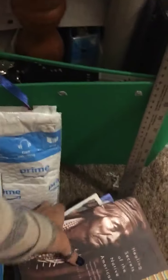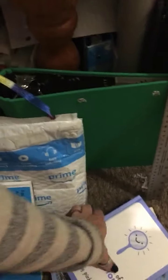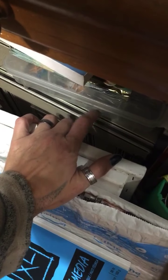This has got letters in it. I've been die cutting letters and putting them in there. I did start. And then I have those books and those books. Underneath here is, oh my God, what is in there? I don't even know what's in there right now. Fancy string. The fancy, what is it called? The eyelash kind? Yeah.